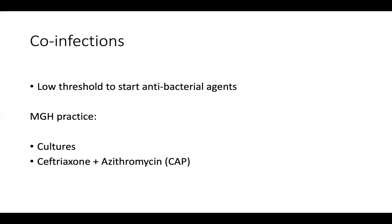For co-infections, we have a low threshold to start antibacterial agents. So the MGH practice has been, we'll send cultures after they're intubated, and we start them on our community-acquired pneumonia protocol, which is ceftriaxone and azithromycin, and then we'll escalate or de-escalate based on cultures.